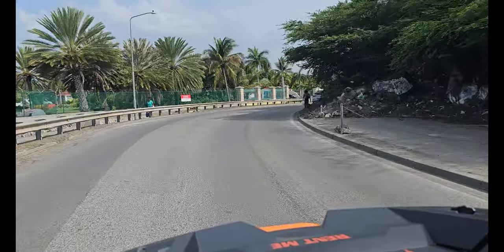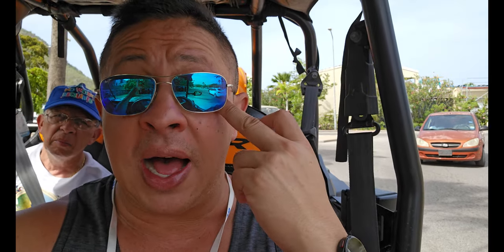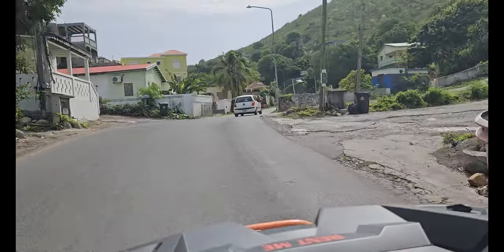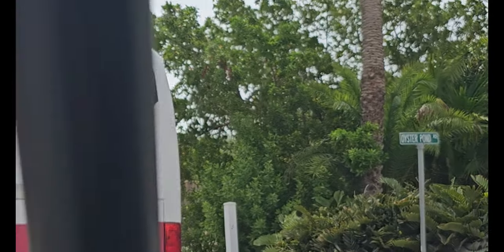"Hey! Are you ready, Dad?" "Yes! Oh, yeah! We are looking for our friend Dutch Rick." I pulled over because there's all kinds of stuff going into my eyes, so I put my sunglasses on. And also, I recommend you bring some chapstick because you're going to have the wind blowing in your face for 6 hours as you drive. We're stuck behind this bus, and we can't make our way around. Oh man, look at this.